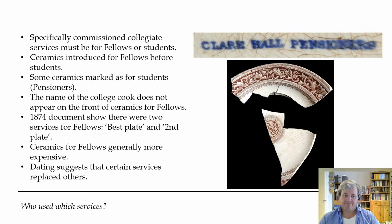Ceramics were introduced for fellows before students. We can tell what some ceramics were for because they actually mention who they're for. Pensioners is basically a 19th century term for students. Also, we know that the name of the cook does not appear on the front of ceramics used for fellows. And we have various documents.